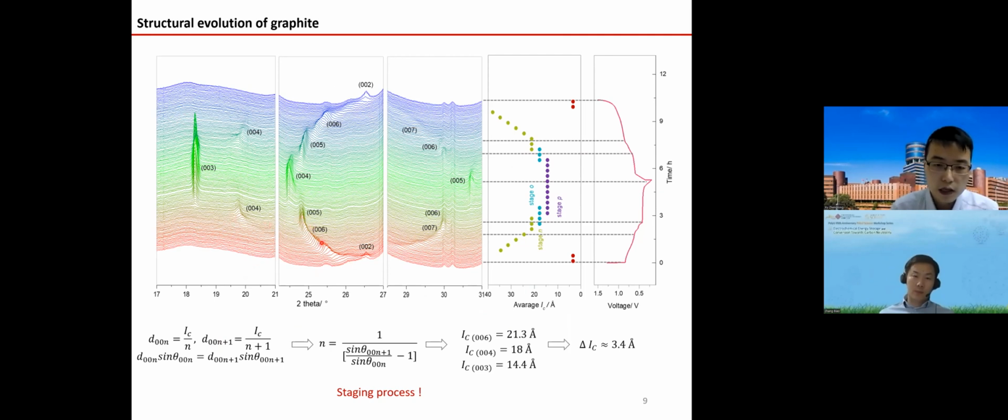We can say that at the first several stages, with the intercalation of the calcium ion, the peak shifted to a lower angle, which means the expansion of the graphite galleries. When we go to here, there is no further change. We call it a stage. At this stage, there is no further expansion of the graphite galleries, but there is still continuous intercalation of the calcium ion. But later, it shifted to another stage, which we call 003 by calculating the Miller index.